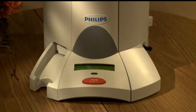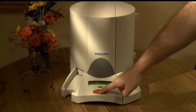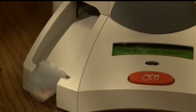Time for your medication. Press button to dispense. The Philips Medication Dispenser announces to patients when it's time for their medication. All they need to do is press a button and the dosing cup will drop. The patient simply picks up the cup, removes the cap, and takes their medication.